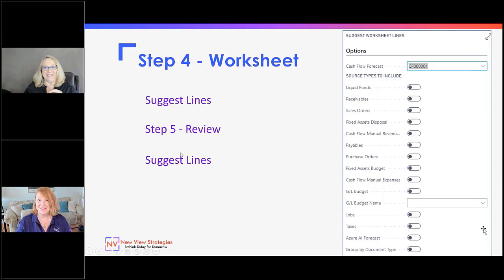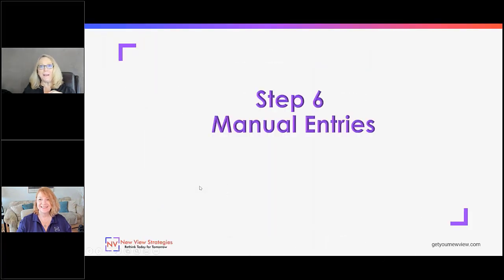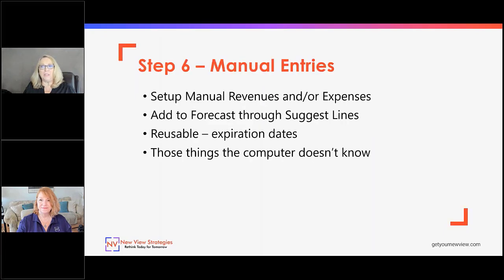Yeah, there you go. So I got down here, I did my worksheet, reviewed it, and then I realized what we talked about, manual entries, but I hadn't done mine. And I'll show you how I found them here in just a second. So let's talk about those manual entries a little bit. We can do revenue, we can do expenses, we bring them in through suggest lines, we can set them up to reoccur with an expiration date.